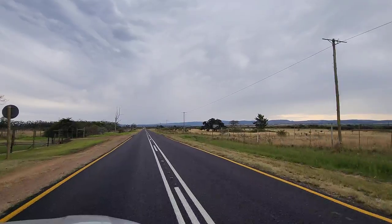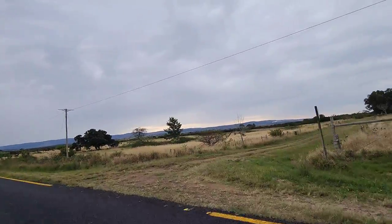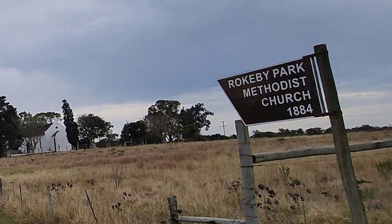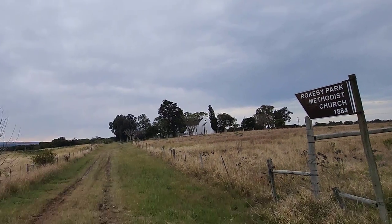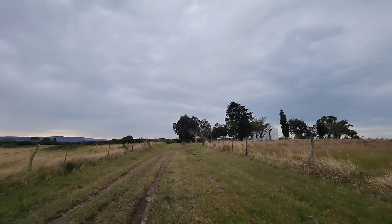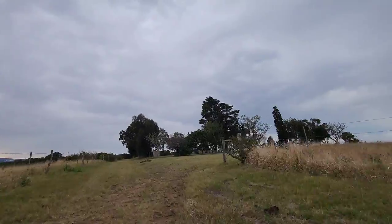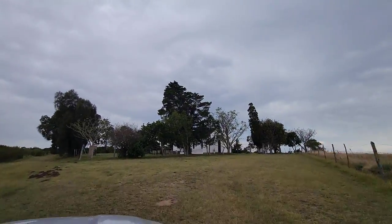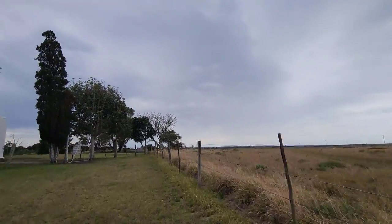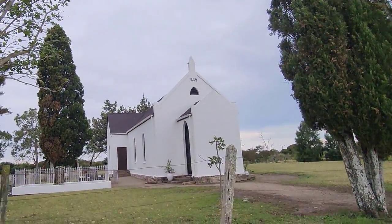Rokeby Park, Methodist Church, 1884. We couldn't see it from the road. Is this okay? Yes. We can definitely have a quick look. Methodist Church, South Africa, Rokeby Park, 1884. Look how pretty this is.